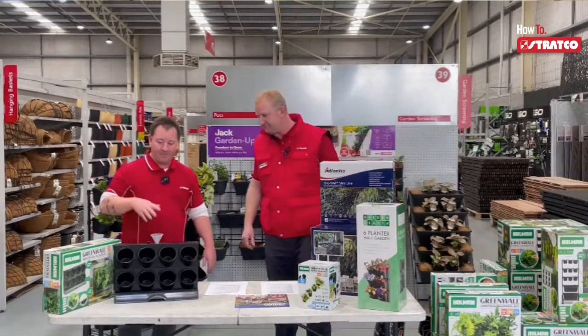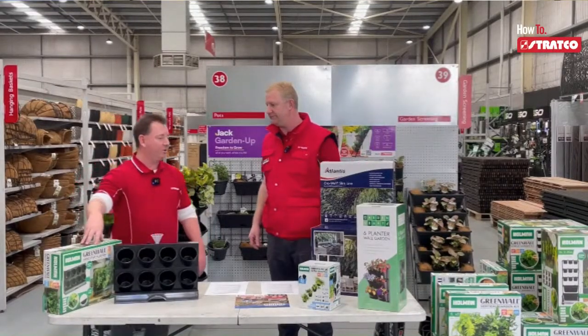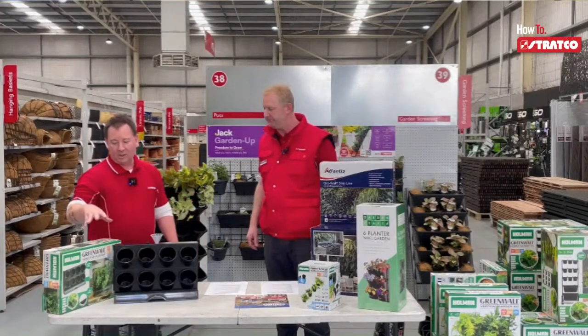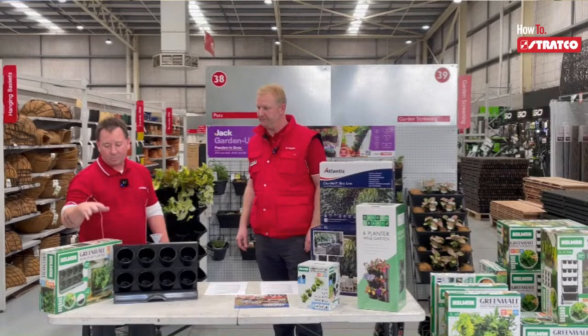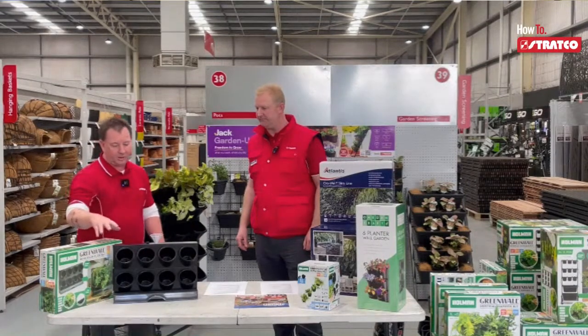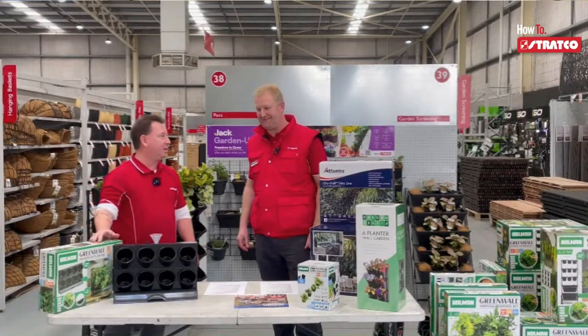So, I guess if we move on, we've got another little one perfect for a windowsill, around the barbecue area, anywhere that you do some cooking. Self-watering, good little pots, perfect for herbs. We thought we'd give it a crack at trying to pot this up. All right, here we go.